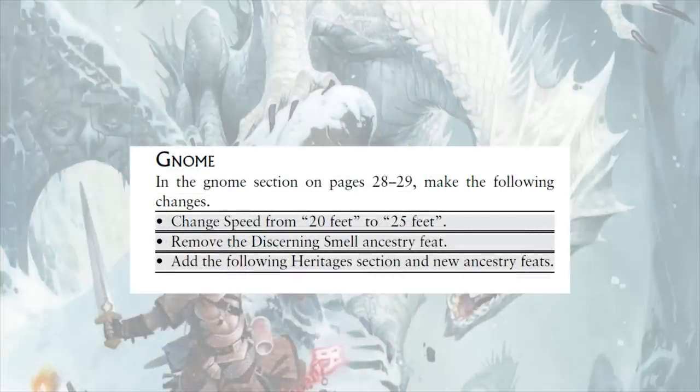Next up, it's the gnomes. In addition to losing discerning smell, we assume that's going to a heritage, the gnome's speed is being buffed from 20 feet to 25 feet.